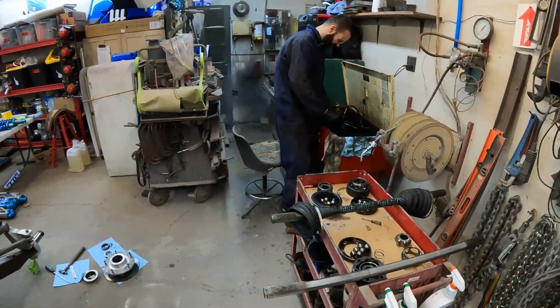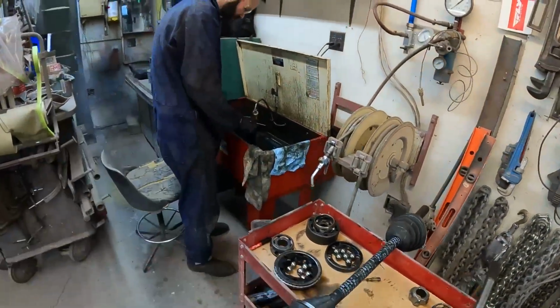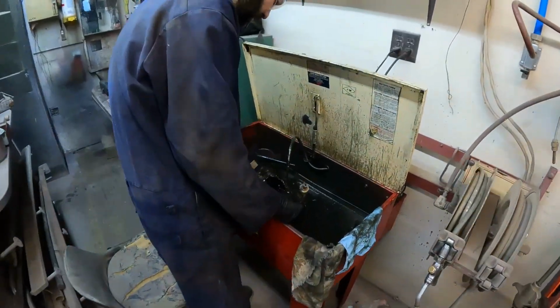Okay, so Kelly's making a huge dent in all of the CV stuff. He's got three of them completely done there, and he's working on the fourth.